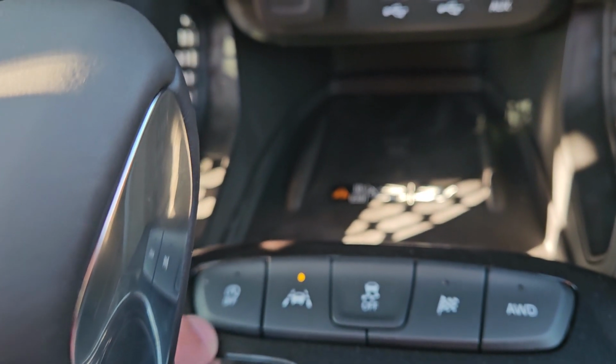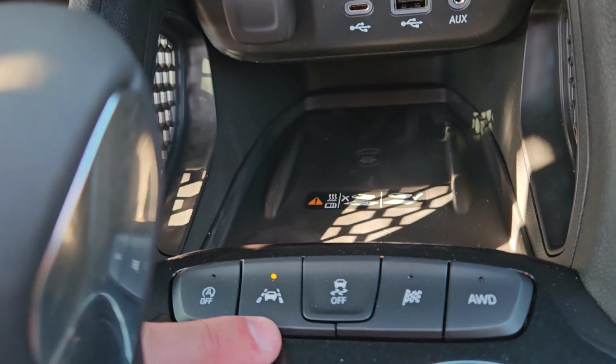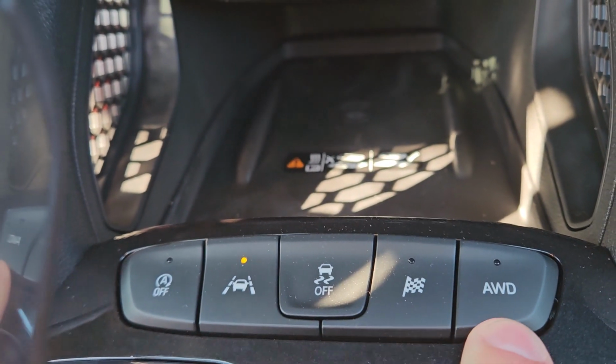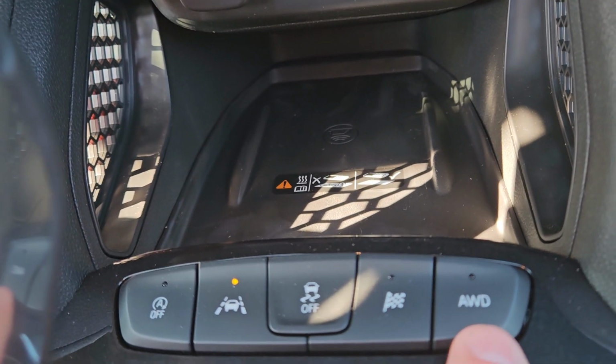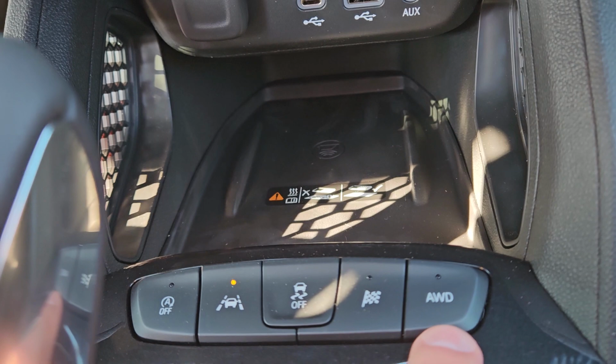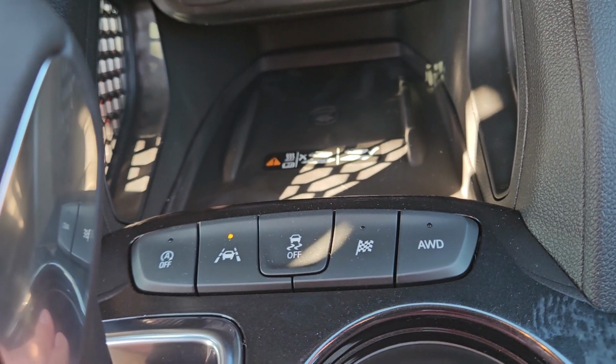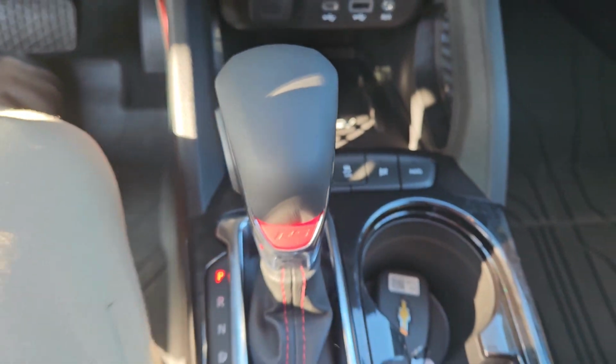Over here you have different toggles such as your lane keep assist, sport mode, and yes, even a toggle for all-wheel drive. This is an all-wheel drive vehicle. Right now we don't need the all-wheel drive because it is beautiful out, so we're just going to leave that off. But come winter time, when it gets a little dicey, you might want to engage that.